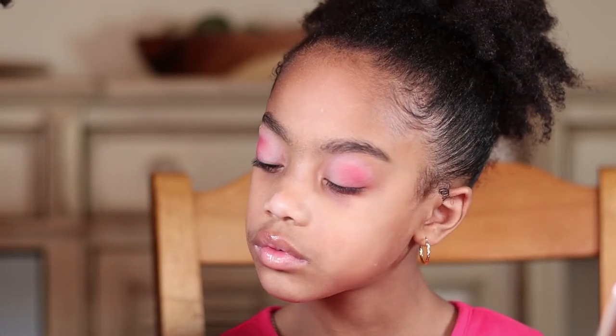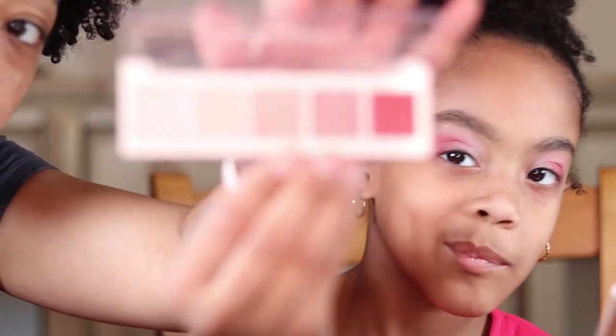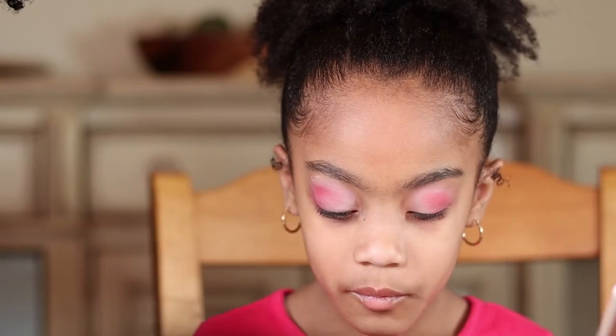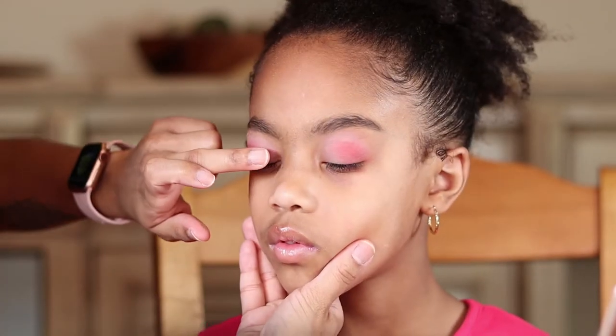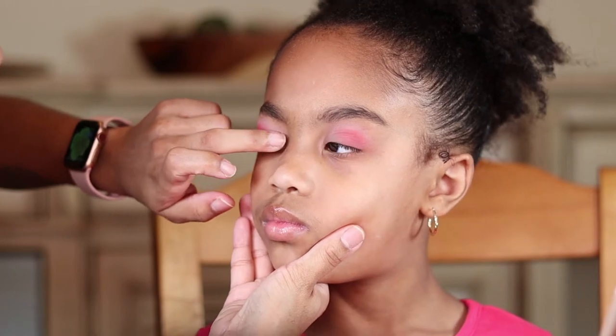Yeah. See how it's blended? Alright. And then we're gonna go all over the lid with this color. So we're gonna go all over the lid with Dipped, which is this color right here. Yes. Okay. So it's a really pretty color. I'm gonna use my finger.